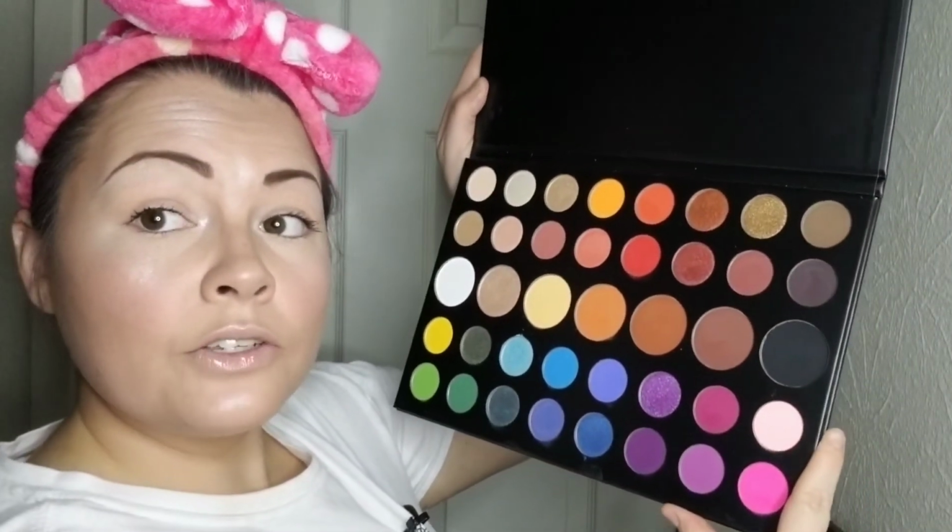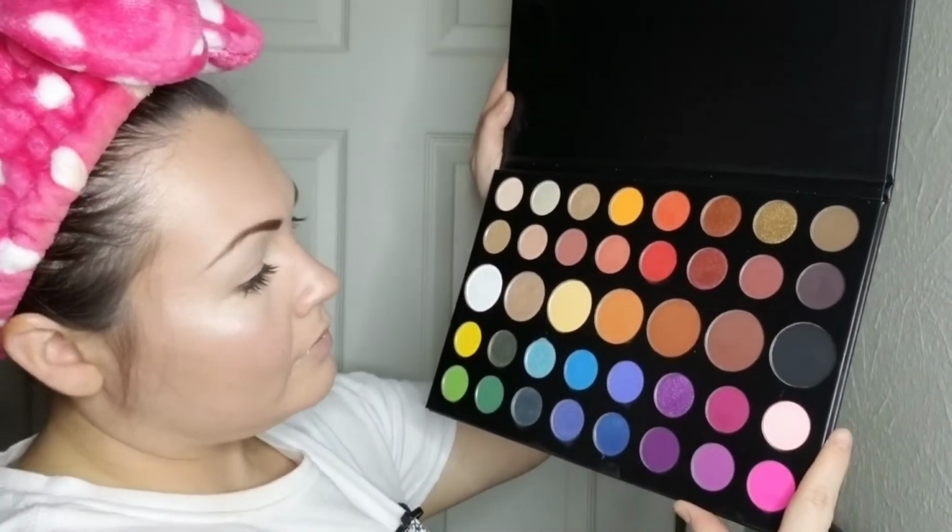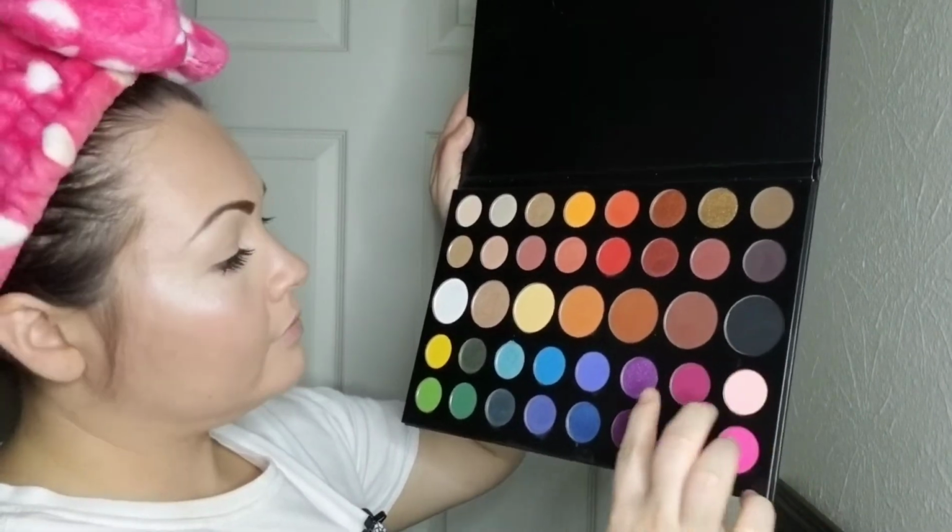Well, since I'm here and have a full face of foundation on, I figured why not do our eyeshadow too? So, what colors are you feeling? I think we should try this corner. Yep, I'm running towards the pinks and the blues. I'm sorry, that's not blue, that's purple. Pinks and purples. All right, let's see.